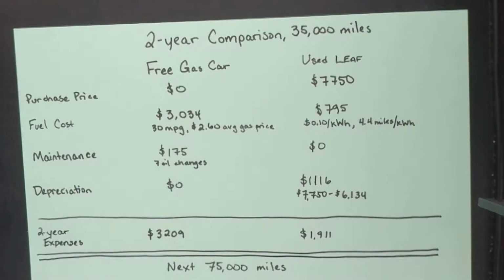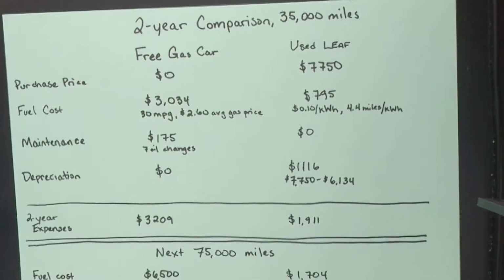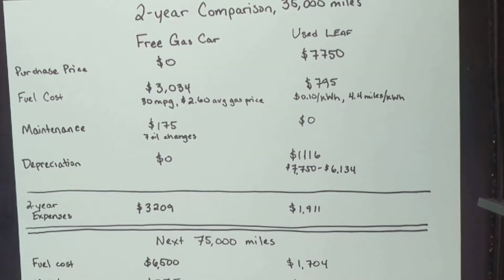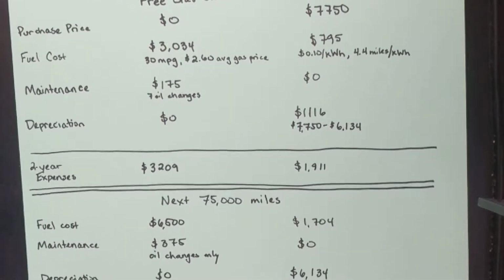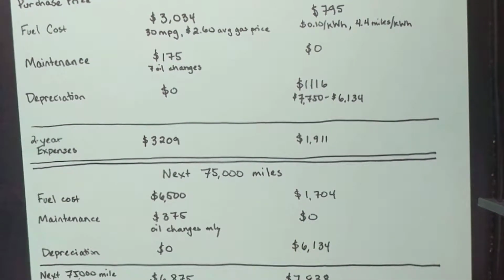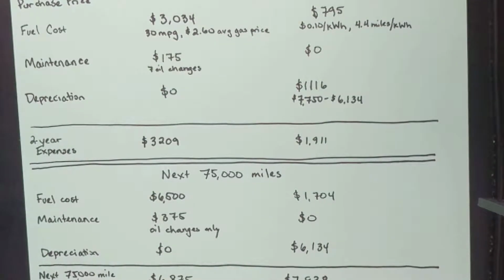Now you'll say, well, that LEAF's going to keep depreciating, and put another 30,000 miles on it, it's going to be worth next to nothing. So let's go ahead and say the next 75,000 miles. So assuming the battery keeps on its pace of degradation, it should go another 75,000 miles in about another 5 years. It's 5 years old now and has 75,000 miles on it, and like I said, it's about 86% of the original capacity. So fuel cost for 75,000 miles at 30 miles per gallon in the gas car, $6,500.